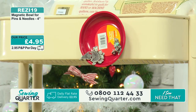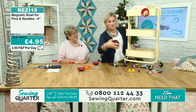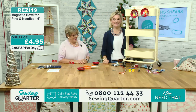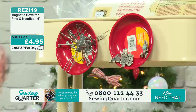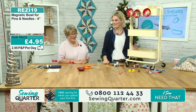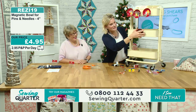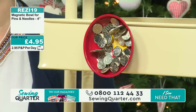So great for a mechanic. Stick it on there. You can keep your nuts and bolts. Yes! Look at that! You're going to risk the needles? His and hers. Nuts, bolts, pins, earrings. Of course. Under a fiver? Yes. I love this. I could play with this all day.